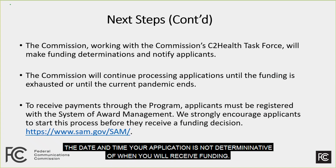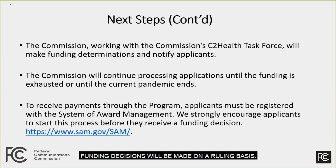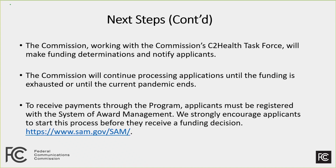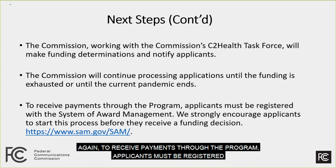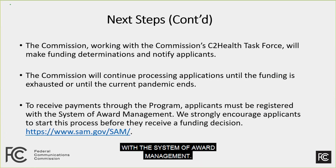The date and time of your application is not determinative of whether you will receive funding. Funding decisions will be made on a rolling basis, however. The Commission will continue processing applications until the funding is exhausted or until the current pandemic ends. Again, to receive payments through the program, applicants must be registered with the System of Award Management.